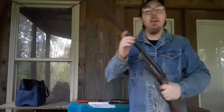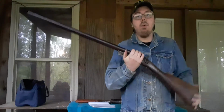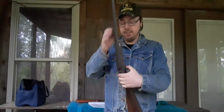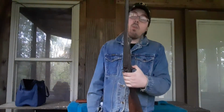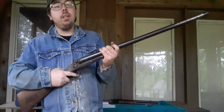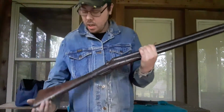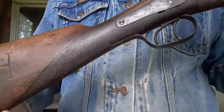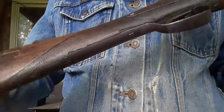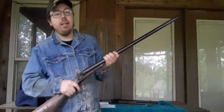So overall, I think it was a good buy. And for a gun this old, that's awesome to have. Something this old, a lot of history dates to this. Because think of all the people that have probably shot this gun and used it over the years. Such a nice piece of history. And I love the fact that it still has the original checkering still on it. Like I said, just a beautiful piece of gun history.